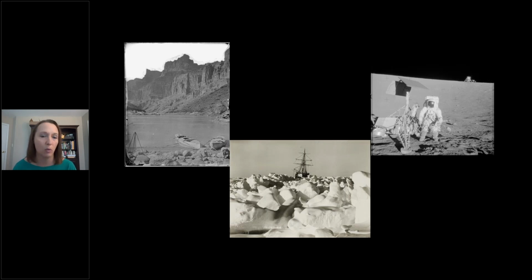There are tense moments throughout all of these, and these are incredibly dangerous things to do for their time. And so there is that story of survival and facing the environment and the challenges of the environment. And obviously with the Apollo images, that's a little bit more apparent considering everybody has to be wearing a spacesuit when they're out on the moon. You can imagine it's quite difficult to put yourself in those shoes, but having a person in those images is incredibly valuable. And that's one of the things I point out in the book.